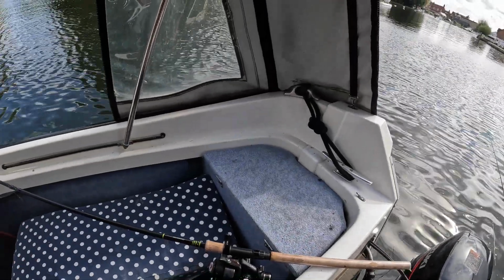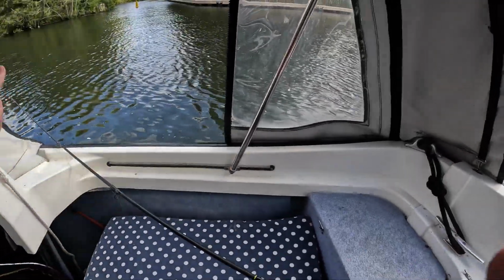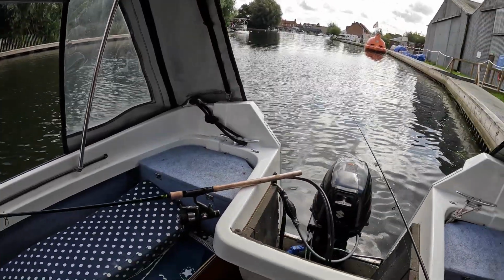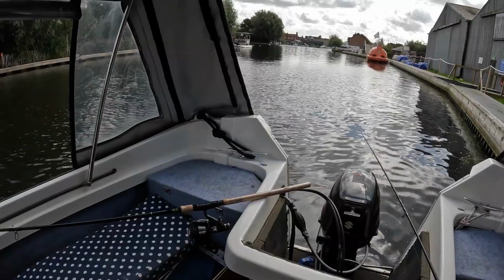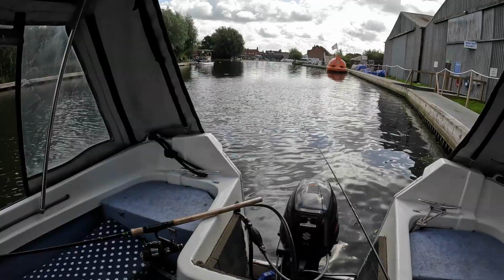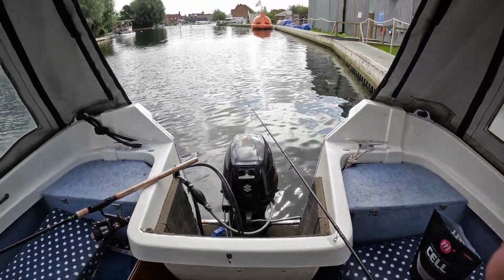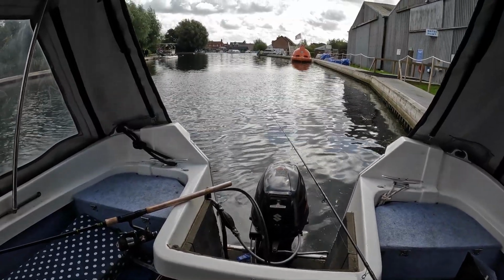But we're on the river here and you don't usually get drop back bites. They usually tear off one direction or the other. Another boat coming. I've got my boat hook just down here, so if someone who is not used to boating loses the plot, I can just fend him off.